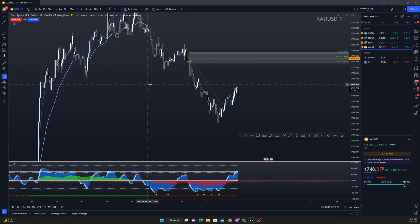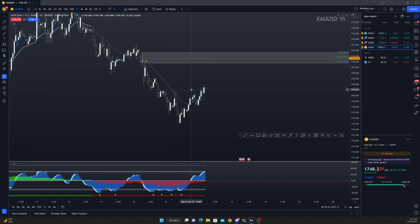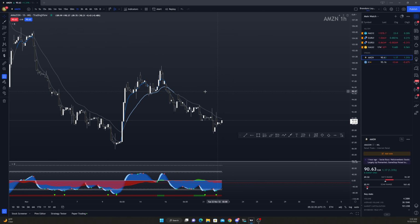Yeah, there's just no trade on gold as well from what we are expecting now. I don't see a trade here. We were waiting for it to come and tap into this 50% of this particular supply zone, but it never came back in there. And I mean, that's pretty much that. You know what I mean?